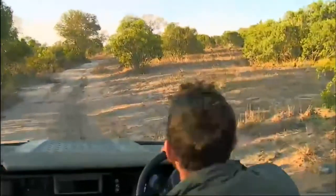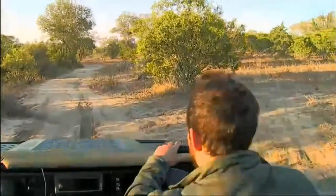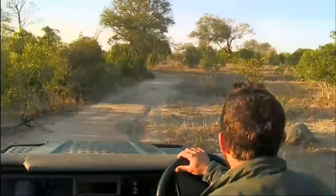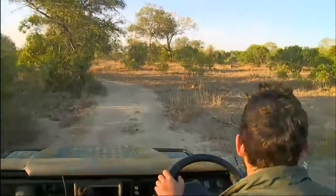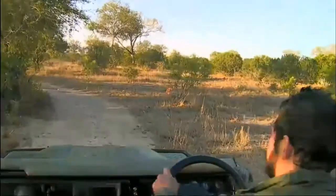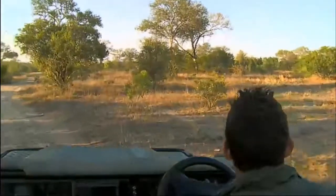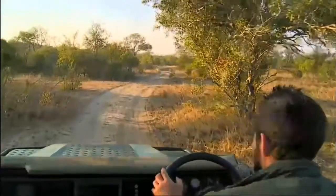We're approaching the road where Mark had the leopard tracks, so that's good news. And from there, I'm looking forward to trying to decipher the puzzle as to exactly what this leopard has done. It's actually moving very close to the camp where some of us stay.